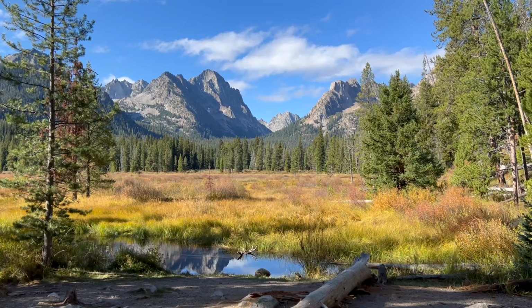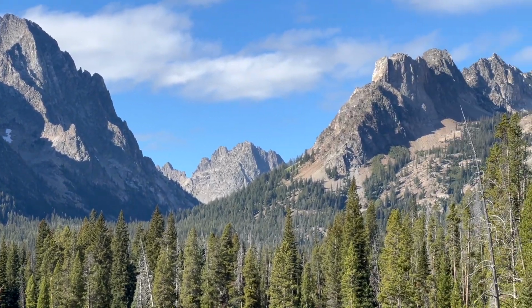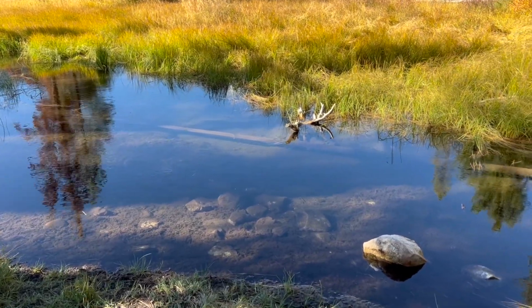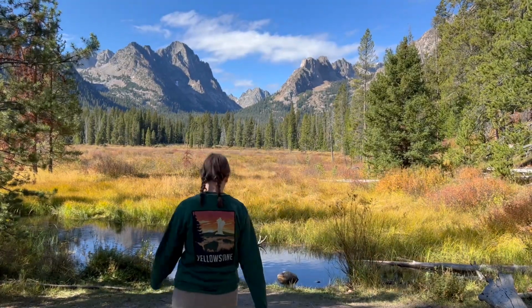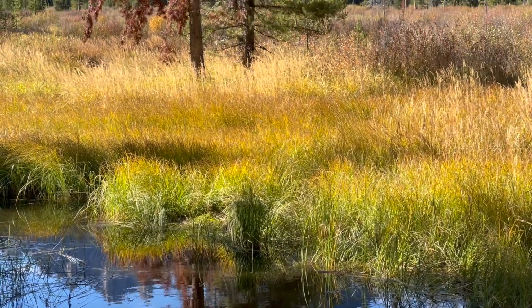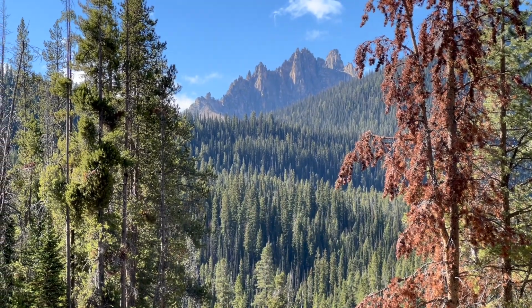We made it to the end of the trail, and I think the hike was worth it. I really like this mountain. Super pointy and jagged.